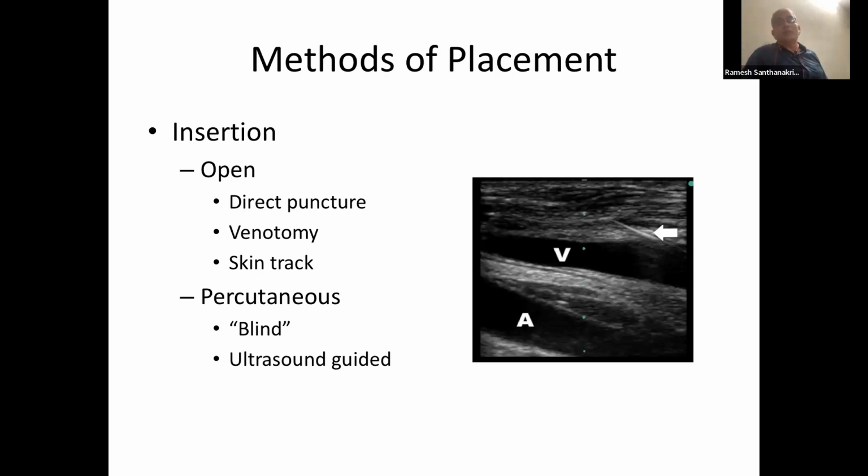That means they make a small incision in the neck, identify and expose the jugular vein. They have a separate access to the vein through subcutaneous tissue, which is a little far away, have a skin track, enter the vein and take it. And when you say percutaneous, most of the time we succeed in almost 95 to 99%, including our residents, are able to get it.